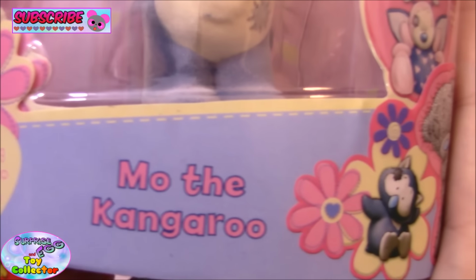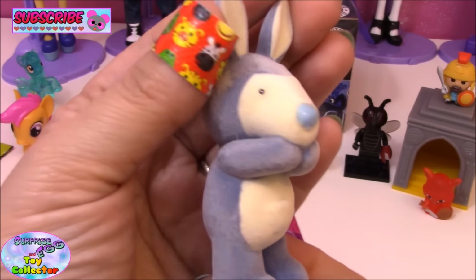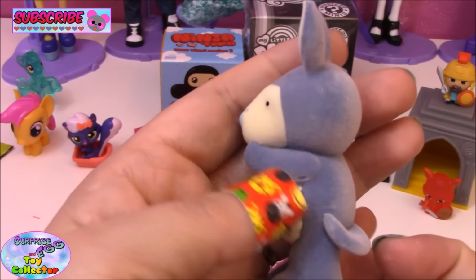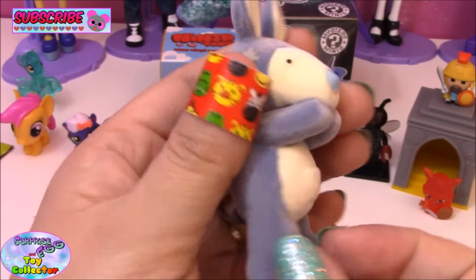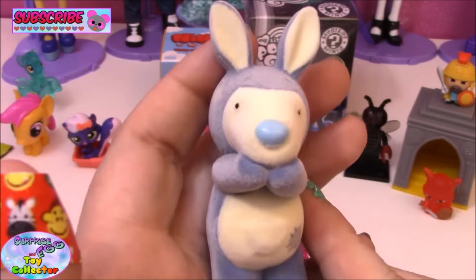So next let's have a look at one of these super adorable Tatty Teddy minifigures. So this one is Mo the Kangaroo. So let's get it out of the packaging and take a closer look. Oh, and there we go, there's our Mo the Kangaroo. Oh, he is looking super adorable. And he's flocked and super cute.